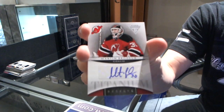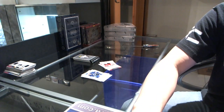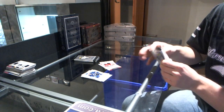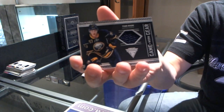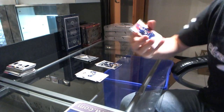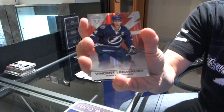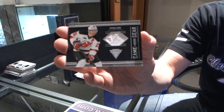Titanium Reserve Autograph for the New Jersey Devils, Martin Brodeur. All right. Game gear jersey for the Buffalo Sabres, Tyler Myers. Ruby, number 299 for the Tampa Bay Lightning, Vinny LeCavalier. And a Game Gear jersey for the New Jersey Devils, Patrick Eliash.